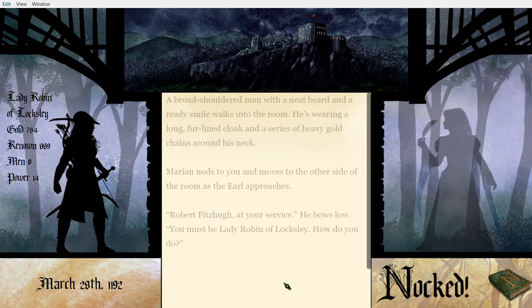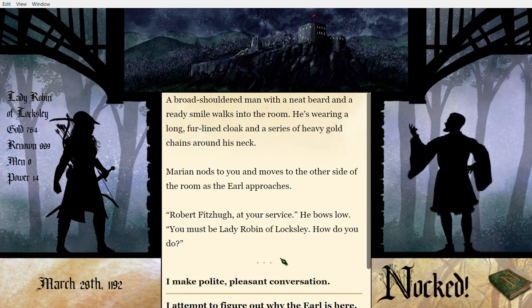A broad-shouldered man with a neat beard and a ready smile walks into the room. He's wearing a long fur-lined cloak and a series of heavy gold chains around his neck. Marian nods to you and moves to the other side of the room as the Earl approaches. Robert Fitzhugh at your service. He bows low. You must be Lady Robin of Locksley. How do you do?